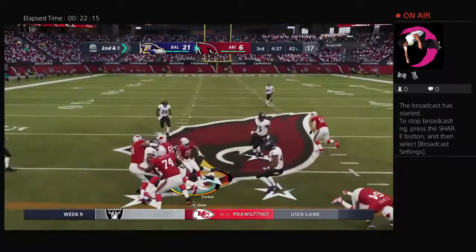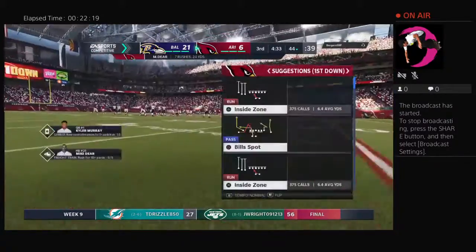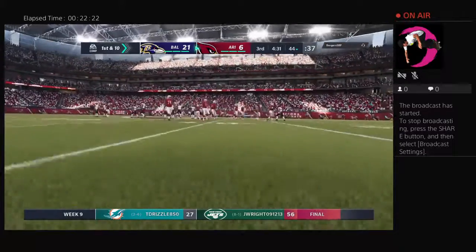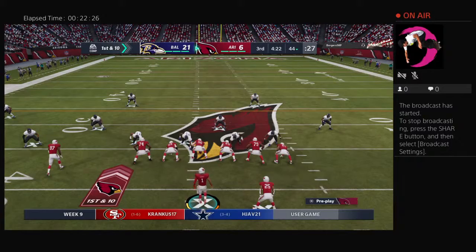From the shotgun now, here's an inside give. And he'll get up near the 45. They'll spot it at the 44. 2 yards, good enough for a first. At the 44-yard line.